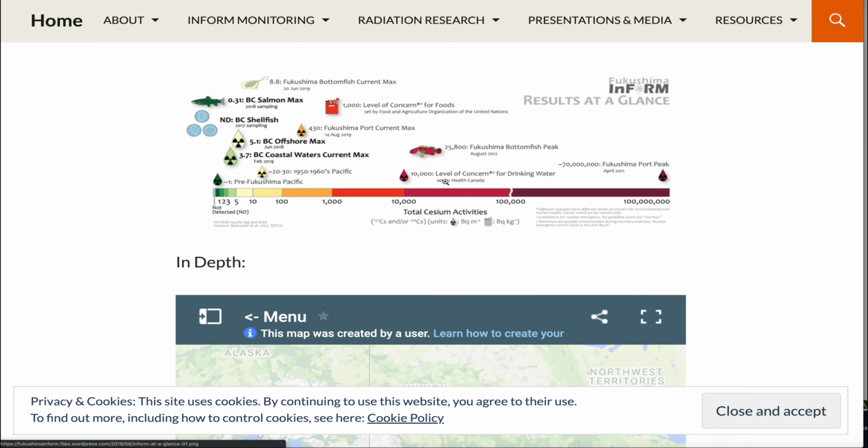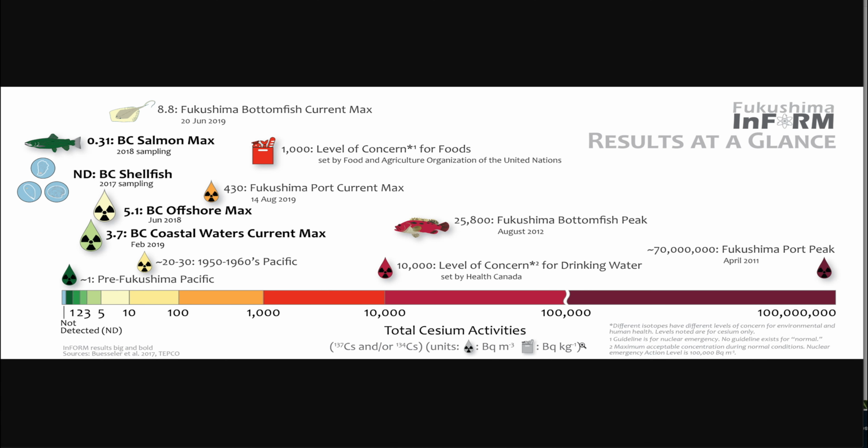And this is what's bothering me, this chart. And if you look down here, this is the level of concern for drinking water, which starts at 10,000 becquerels. That means there's 10,000 disintegrations a second. So they're like, hey, everything's fine until it gets over 10,000. And actually, what's really unusual, it says that different isotopes have different levels of concern for the environmental and health effects for human health. They only test for cesium. That's why they're full of it.